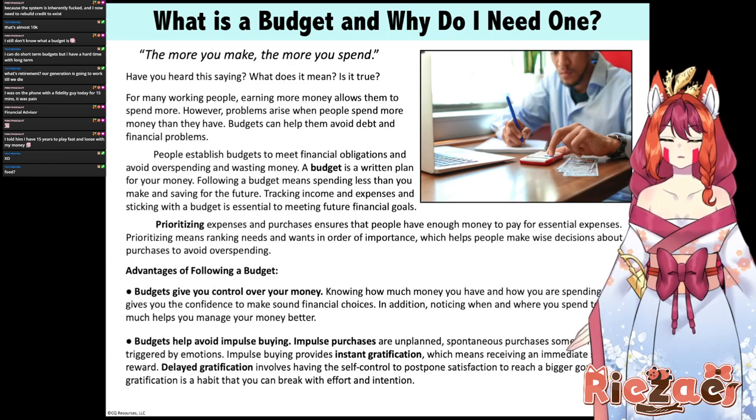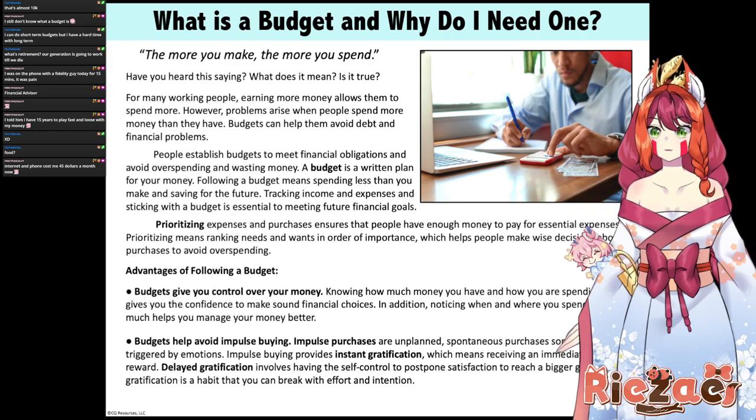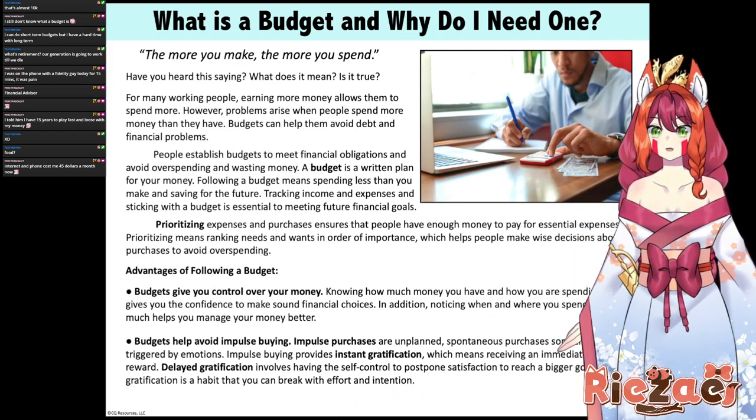Budgets give you control over your money because you know how much you are going to have at all times, how you are spending it, and what you are going to be spending it on.